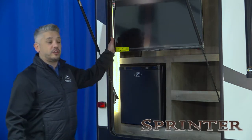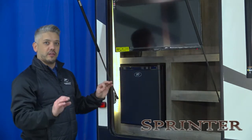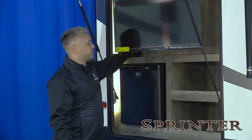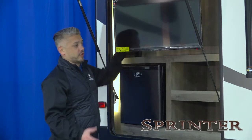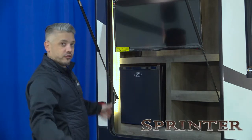You have a 32-inch TV that's fully adjustable. You can pull it out, adjust to wherever you want to see it at, getting that glare off if you need to. Another really cool feature that's offered at Sprinter and not the competitors is this nice light setup. So you have some nice ambiance lighting at night, but it's not going to overpower your campground, which is awesome.